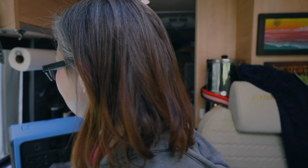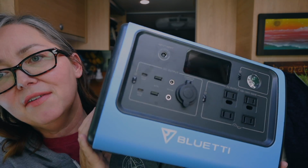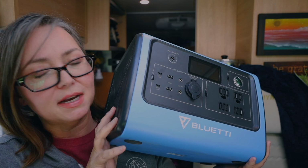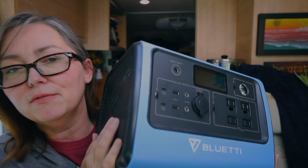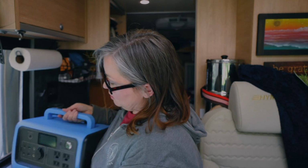Another thing that may not seem like it's a safety device, but it is, is some kind of a portable power station. So this is a Bluetti. I've had several different ones. Bluetti actually sent this to me and I was trying it out. I had a Jackery before, which I really love, but the Bluetti is really amazing too. I really wanted something that was smaller than the Jackery one that I had, because the Jackery was like 1500 watts and it was huge. This one is a bit smaller at 800 watts.